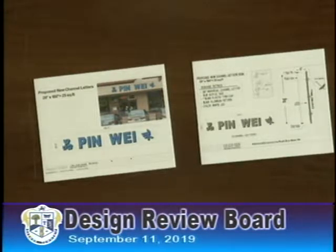So you're going to remove the sign, it looks like you're going to put a new one up. Pretty cut and dry. Not a lot to tell, but any idea of the existing letter size on the building now? No, they take all the existing sign away and they put the letter sign on.